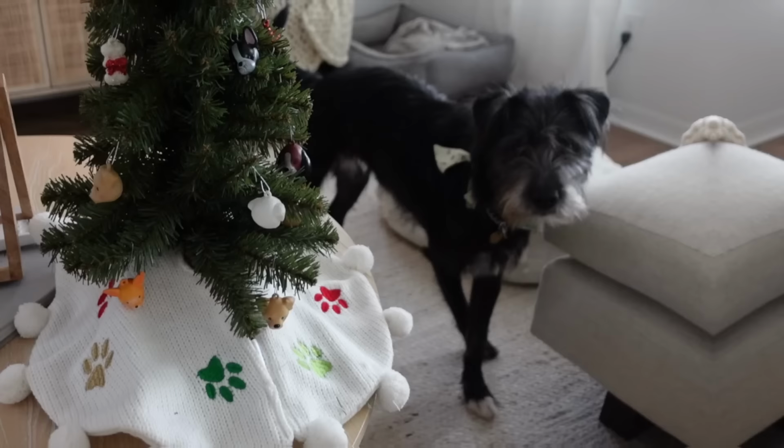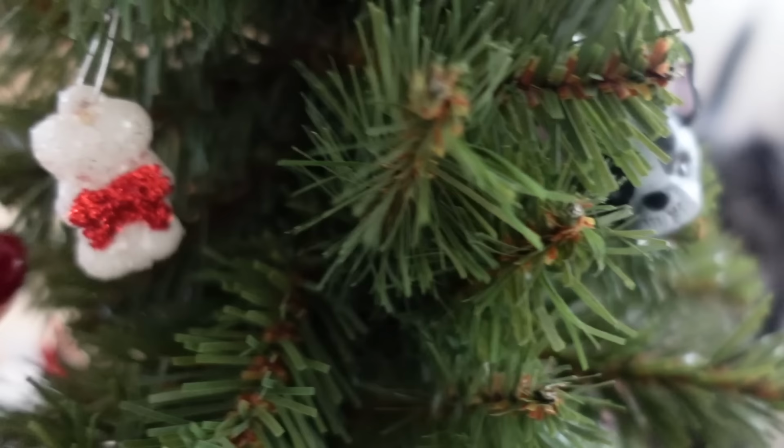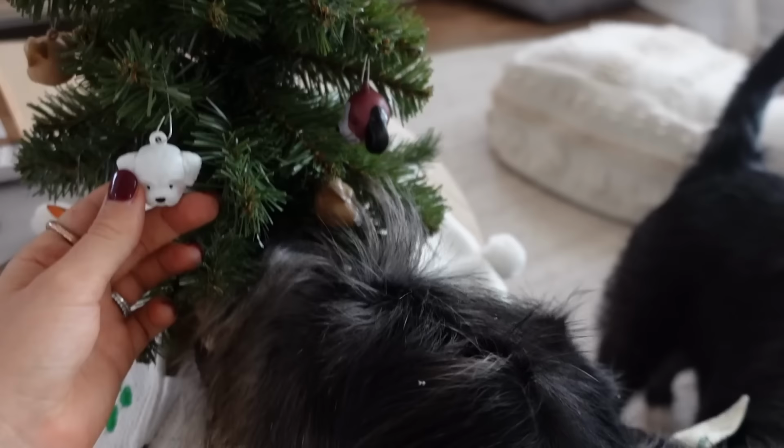Look how cute his tree is. Oh my goodness, these ornaments just crack me up with the little dog faces. We have a bone with a bow on it. So stinking cute. There really isn't one that looks like Palmer, but it's okay. He has all his little dog friends to look at. We'll put it right in his room in the corner.